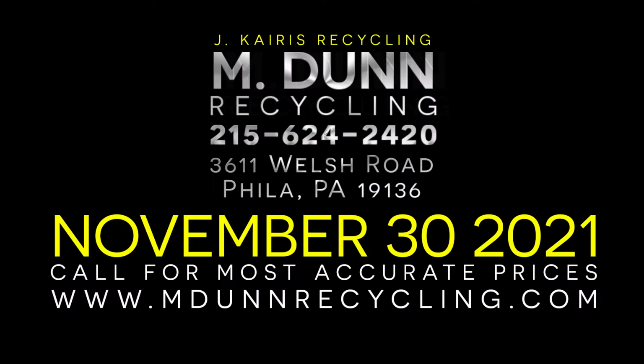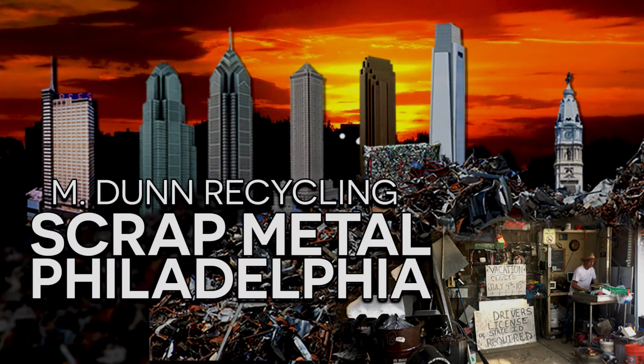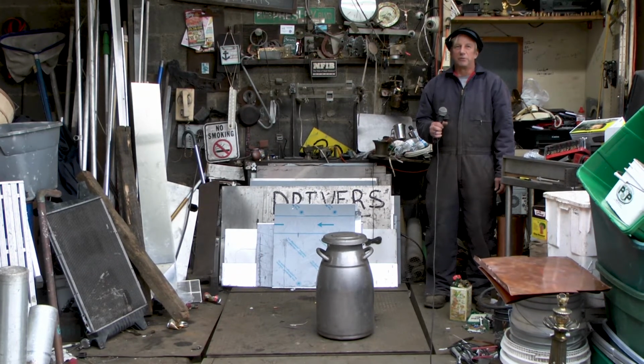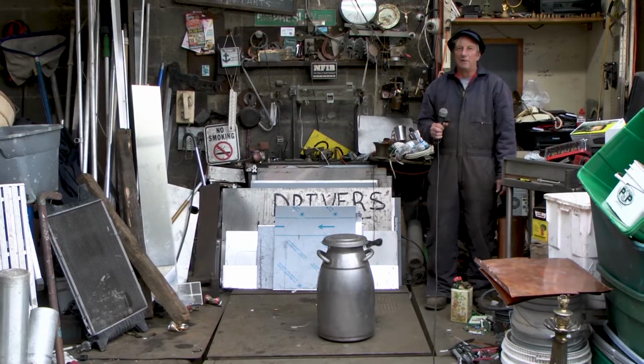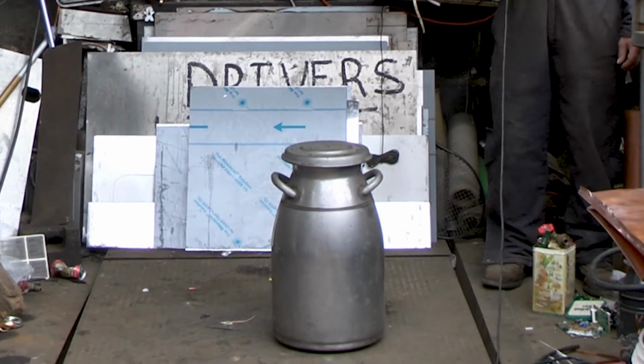This is our blog for November 30th, 2021. Scrap Metal, Philadelphia. Today we have 5 interesting items to show you, and they'll all add up to be a little bit of cash for your scrap. So today our first up, we'll have a stainless steel milk jug.